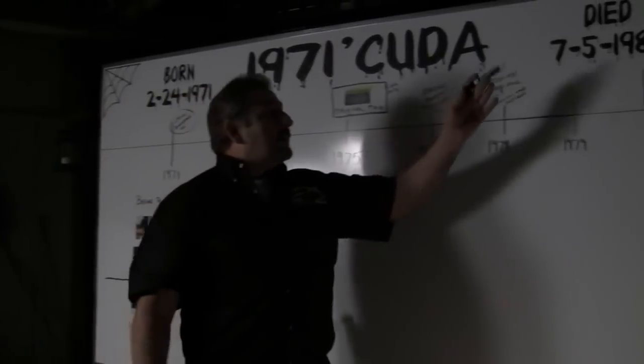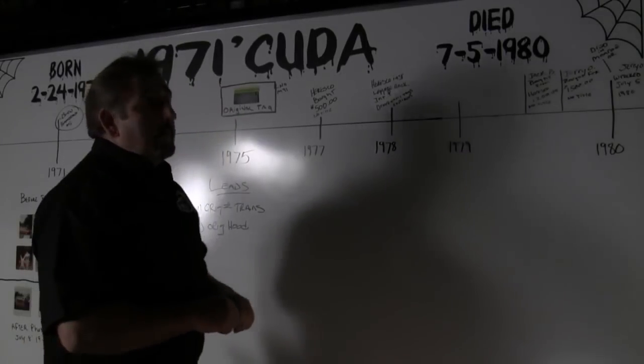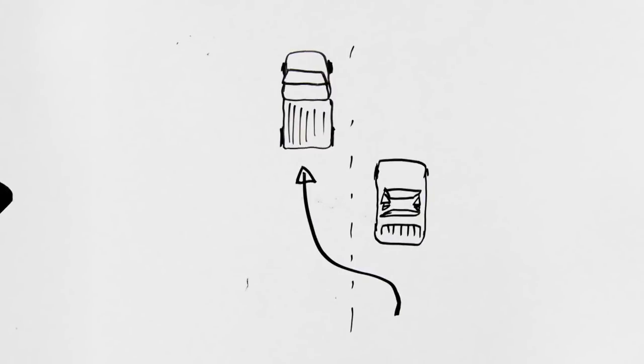I also know that it was wrecked on July 5th, 1980, and that was the last time the car was ever on the road. When I talked with Jerry, the young guy back then that wrecked the car, the way he described it was he had run into some buddies of his in another town when he was over getting refreshments. And on the way back, they were driving a Ford F-150 pickup, an older one, pre-70s. And he was driving the CUDA, and they were playing leapfrog like we always did as kids, you know, hopping back and forth in front of each other.